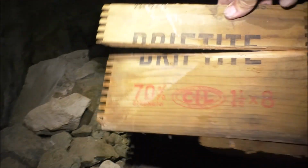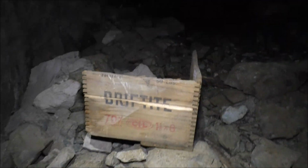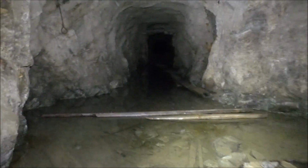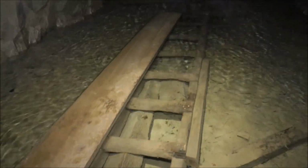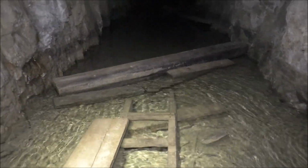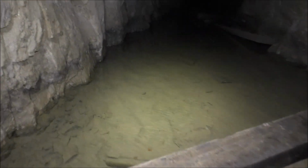What do we got there? 46. Yeah, she shut down at 49, so a little bit newer than some of the stuff that we've seen before. A little bit of water here. They're pretty worn ladders. You can see the rungs. Must have been going up. Pretty well worn. Okay.